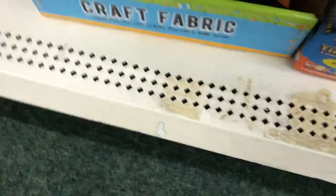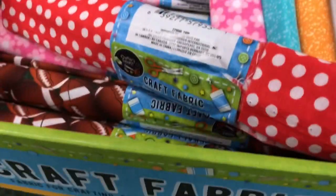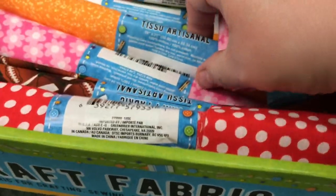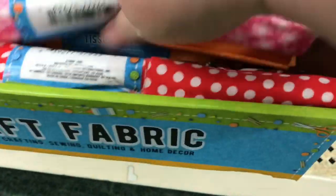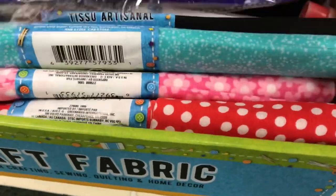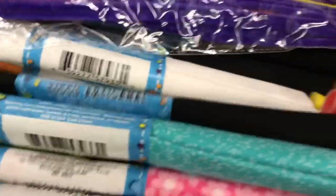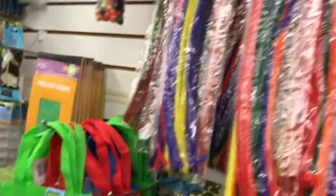That's a new item I've never seen before. Craft fabric. Wow. Let me see how much you get. It's 20 by 21, so it's actually bigger than a fat quarter. Wow. Impressive. Oh, look, there's some alpha letters I was looking for. Those are pretty. I'll take those. I was literally just looking for alphabet letters over there. These were just stuck.